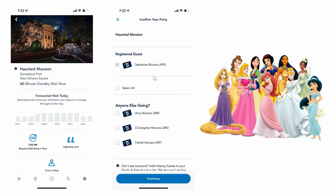The one caveat is once you have the DAS, the person who it's registered to does have to ride any ride that you're going to be utilizing this service for. And then if you hit continue, it'll pop up barcodes for everybody that you have registered.